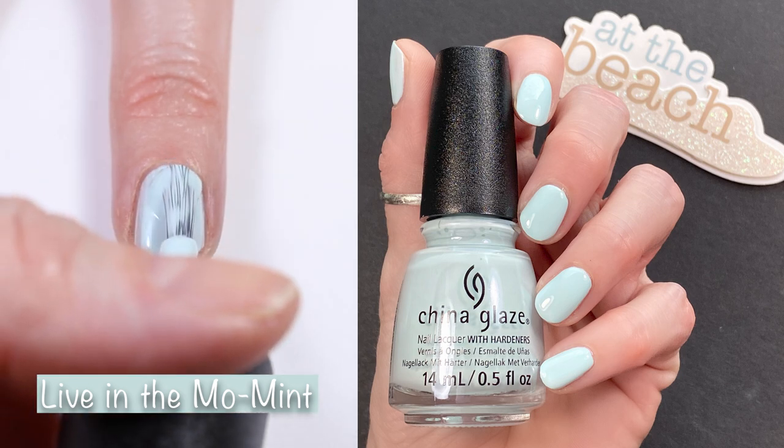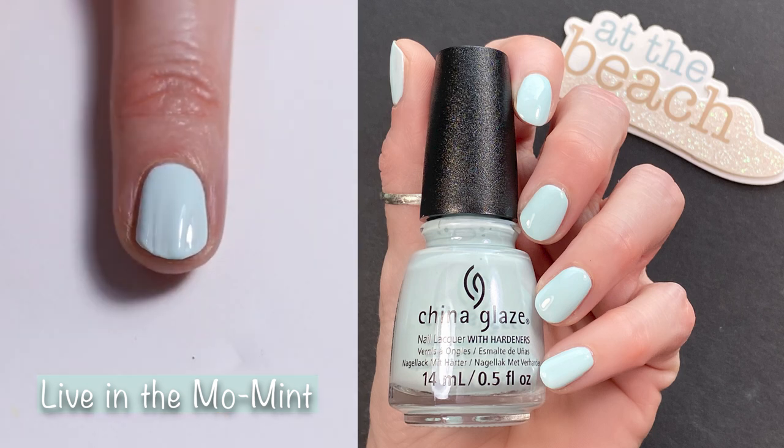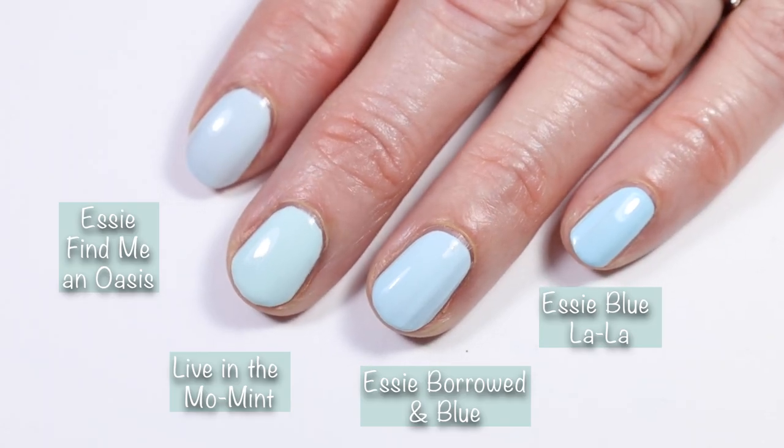This polish probably had my least favorite formula of all of these. Primarily, I mean, it's three coats, but it was a little bit more of a streaky three coats. Not bad, but not great. It's still a beautiful polish.